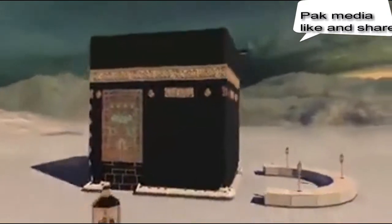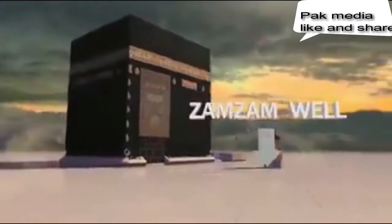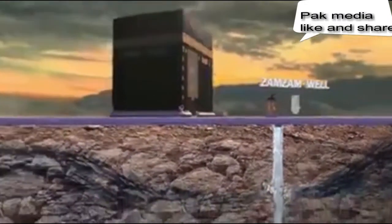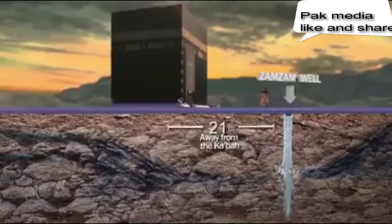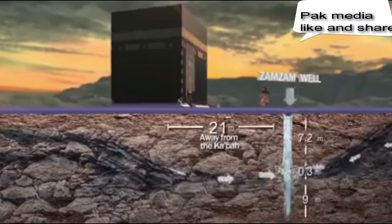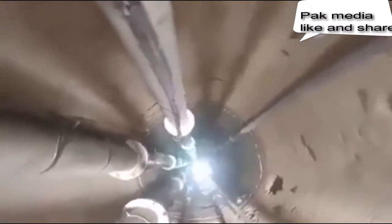There are only 21 meters that separate the Kaaba from the Well of Zamzam. The mouth of the well lies underneath the Mataf area, parallel to the Black Stone. It has two springs from which pure water issues forth, one from the Kaaba direction, and the other from Abu Qubays mount and the hill of Safa.